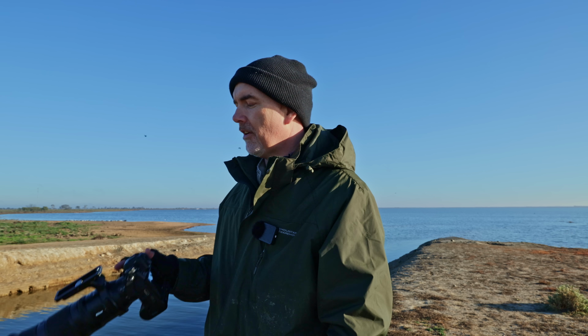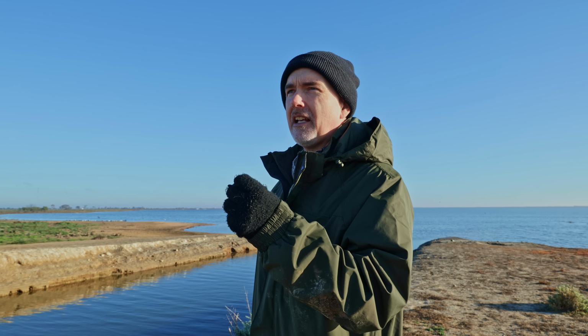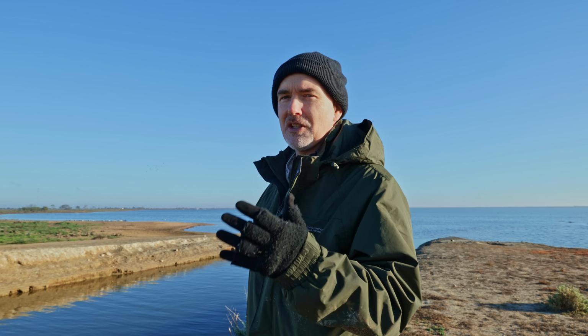So far, the Nikon has performed very well. It's nice to have the zoom. It's great to have 600 millimeters. I must admit I'm struggling a little bit with the stickiness of the 3D tracking for bird in flight, especially if there's something in the background, it seems to get confused a bit. So I need to play with those settings a bit. If you're a Nikon shooter, maybe let me know in the comments what autofocus you use.